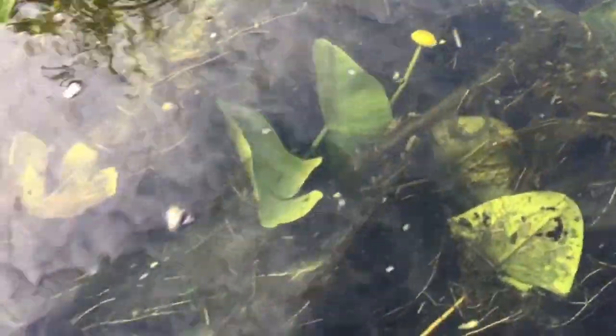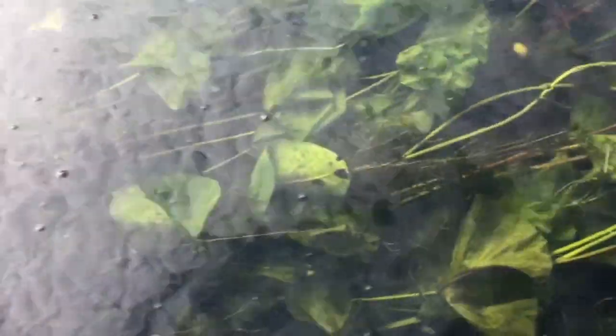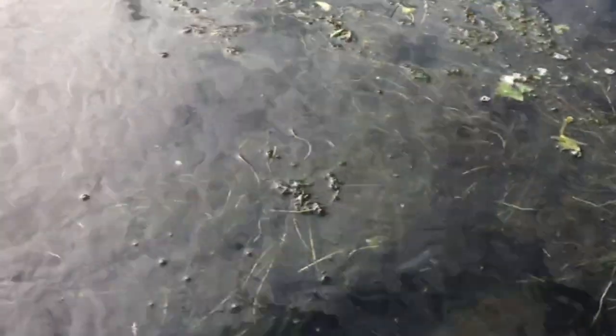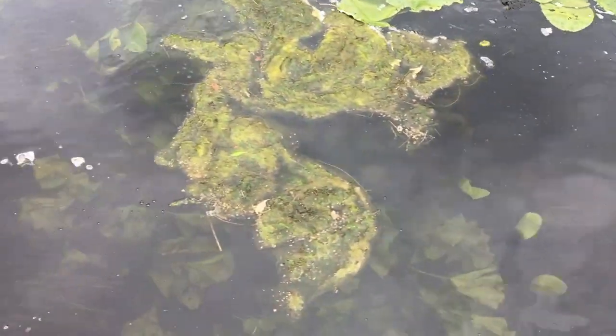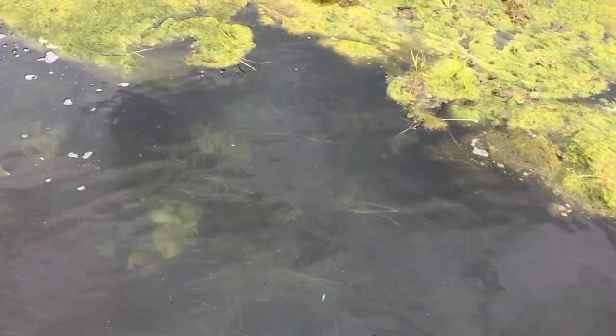So that's how clear the water is. That's actually about 8 inches underneath the water. You can see it's plain as anything. You can see the fish and all sorts, but of course I can't actually get one at the minute. But hopefully we'll get some later. More fishies!